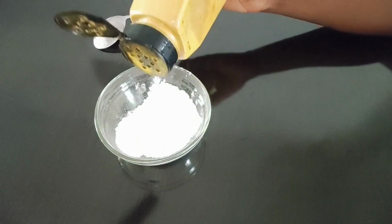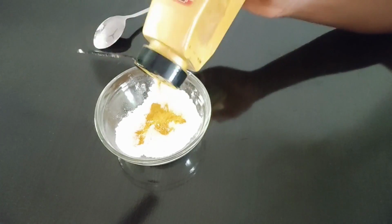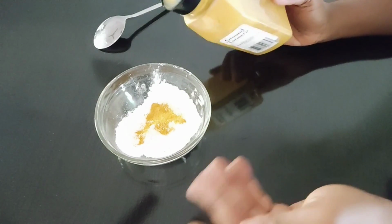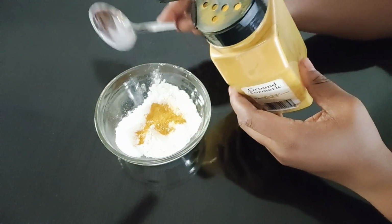I'll be adding just a little, about 1/2 teaspoon of it, just like this. If you want to lighten all over your body, like brighten it a little, you just have to add more of it, about 1 tablespoon of turmeric.